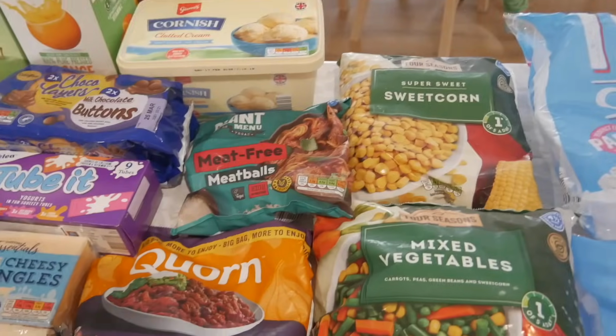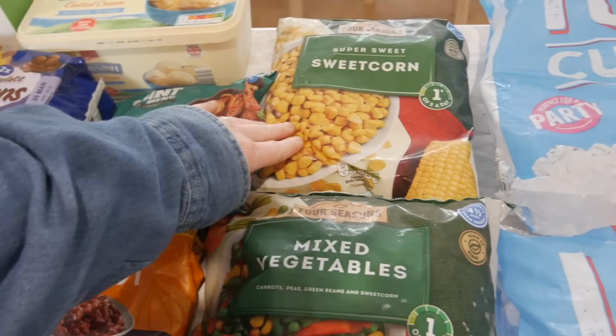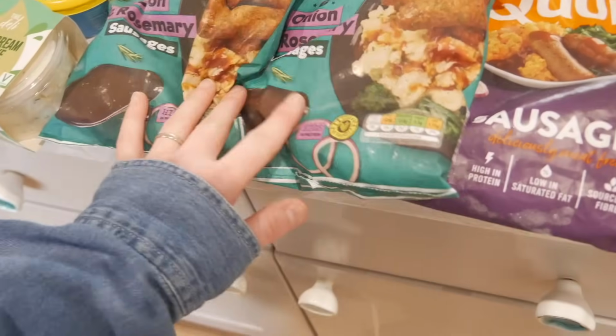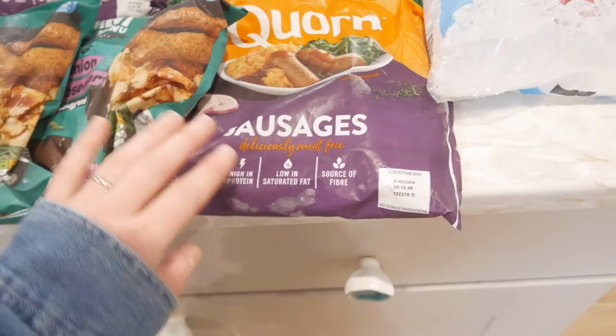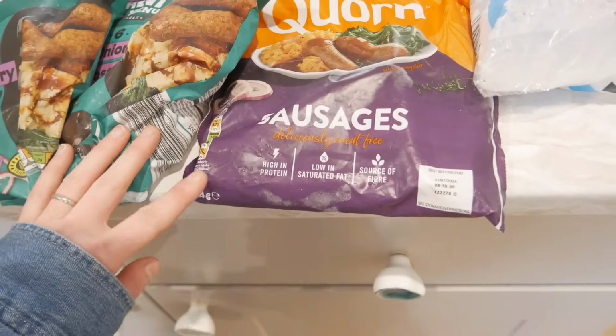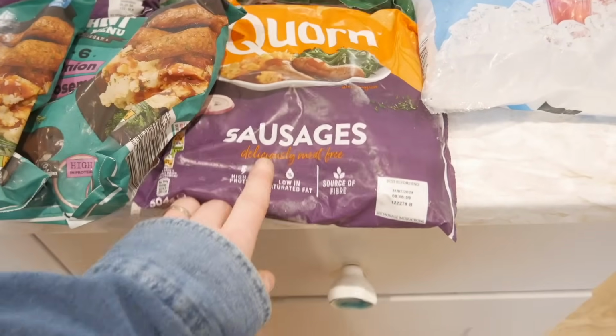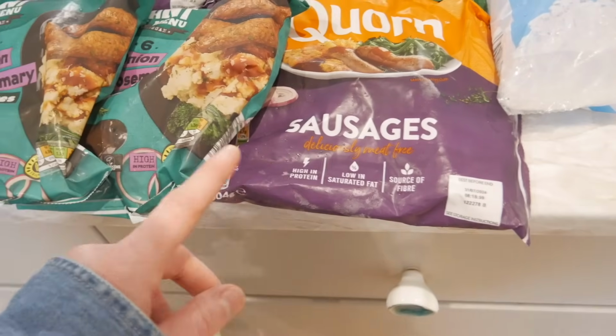And we've stocked up a little bit on some frozen stuff. We've got some frozen sweet corn, some frozen mixed veggies, and then we normally buy these sausages. But I saw these and it doesn't actually tell me how many are in there. It just tells me the weight. So I'm gonna see, these were more expensive, but I think there's more in there. So I wanna see if they're worth it or not.